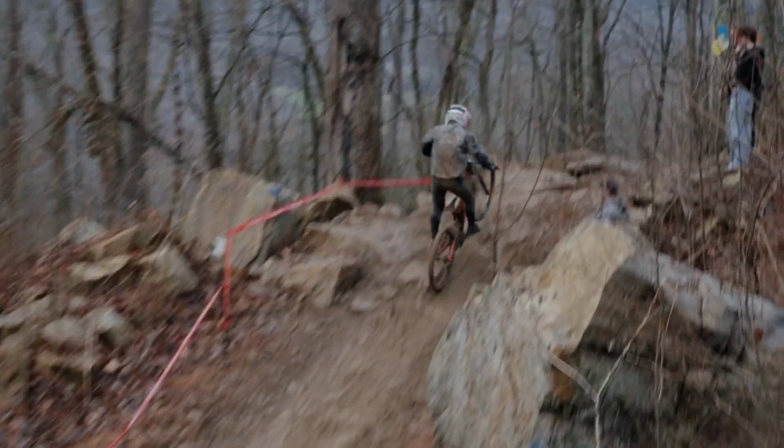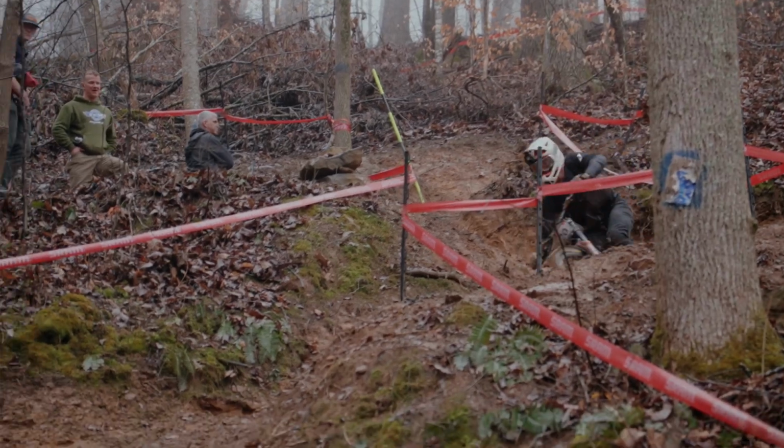Well, Griz, the track has been shaking up, very different from last year. I know you've been talking with some of our racers. Give us a little rundown about how things have developed as we've moved into today's race. Yeah, so the riders are reporting that they're loving how the track is developing. There's proper brake bumps that are forming. The ruts are developing really well.